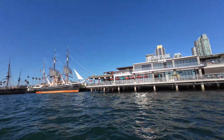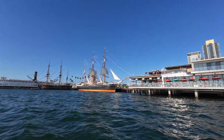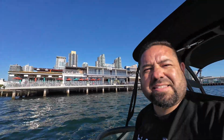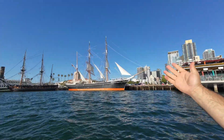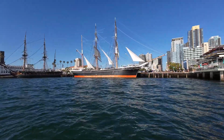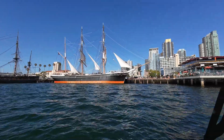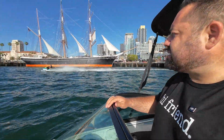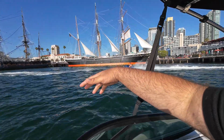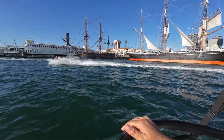The Star of India, it's my understanding, I need to do a little bit more research on this, but if I remember correctly, it's the oldest still sailing sailboat in the world. Like there is no other boat older than the Star of India that still goes out and sails. And I think they take it out twice a year. They say that it's haunted because I guess at one point a 14-year-old boy fell off the boat, drowned and died, and they brought him back in.